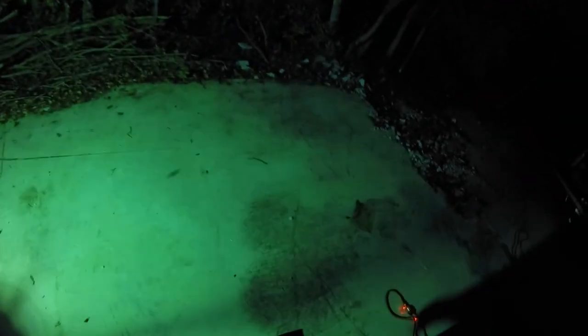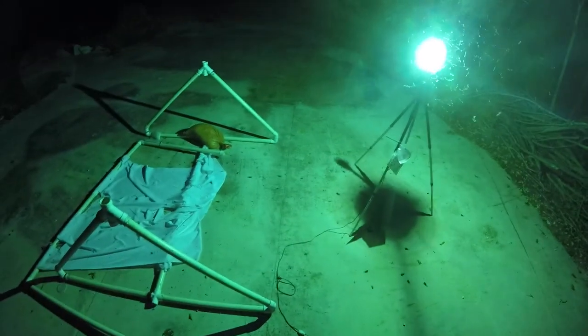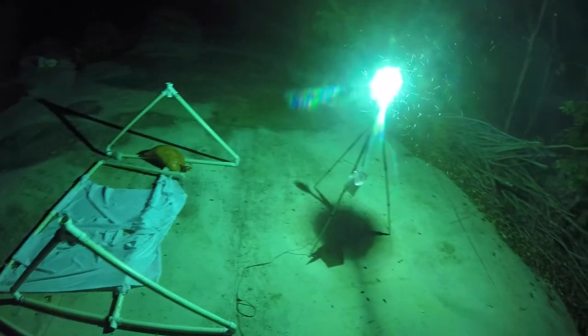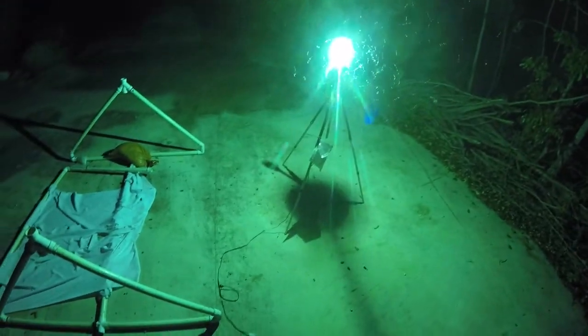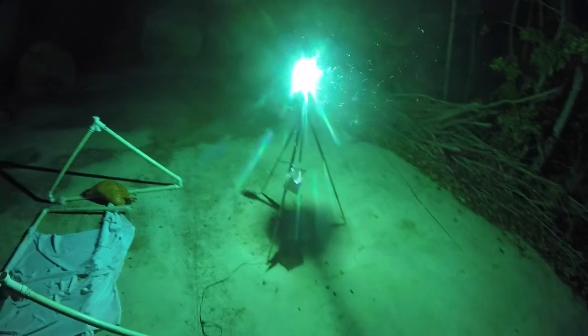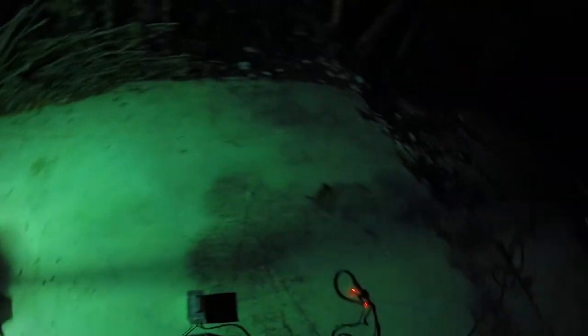So, in order to not be going mad with zillions of mosquitoes trying to eat me, I'm gonna start breaking down the light now before the sun comes up.